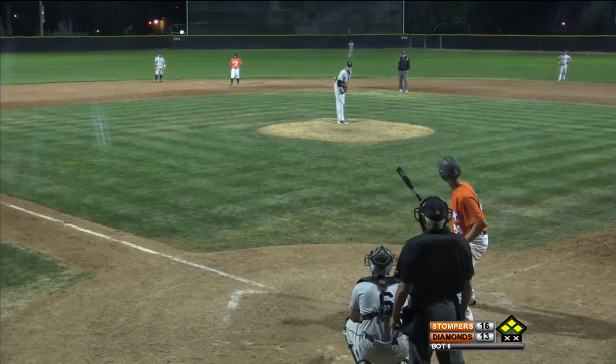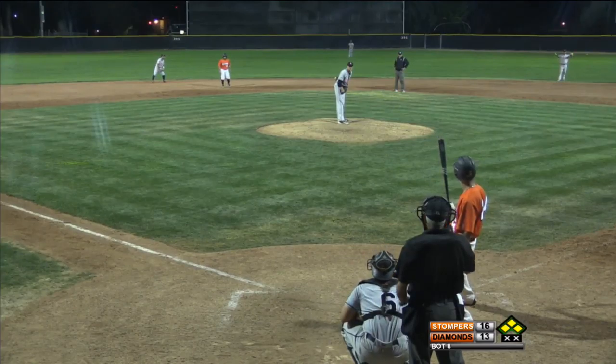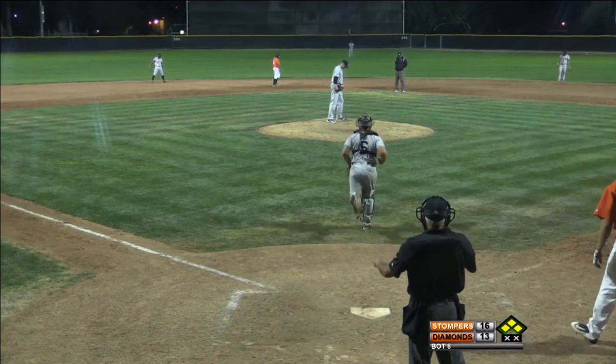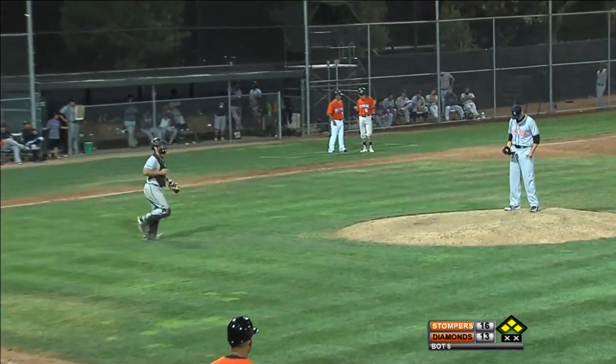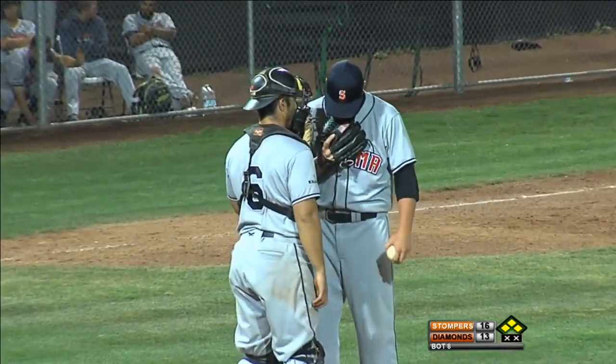Chad Heiberger is at third. Mello is at second. At first is B.J. Gwynn. Galletti at the plate with a full count. Zach Wendorf on the mound, and Dan Comstock is going to go out and talk to him now and have a conversation before this 3-2 pitch.